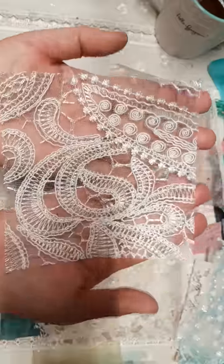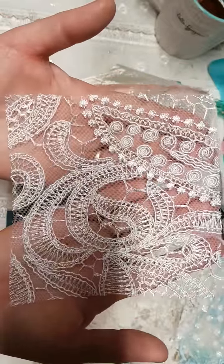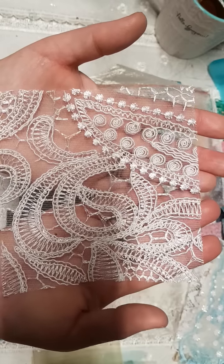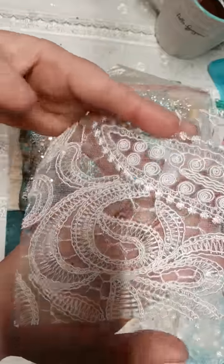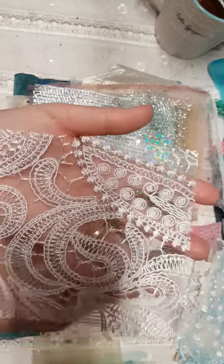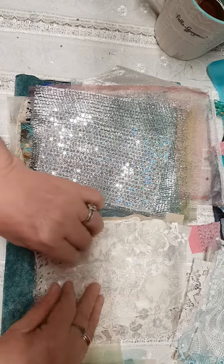And then there's a piece of this. And this is corded lace. And I bought this in the wedding section of a fabric store because it was just so beautiful. And you know when you buy things and you don't really have a purpose for it? Well, I just had to use it in here. And the way it's designed, you can cut just pieces out, the different pieces, and you can dye it if you want. And, well, I just kind of love lace, so I had to get that.